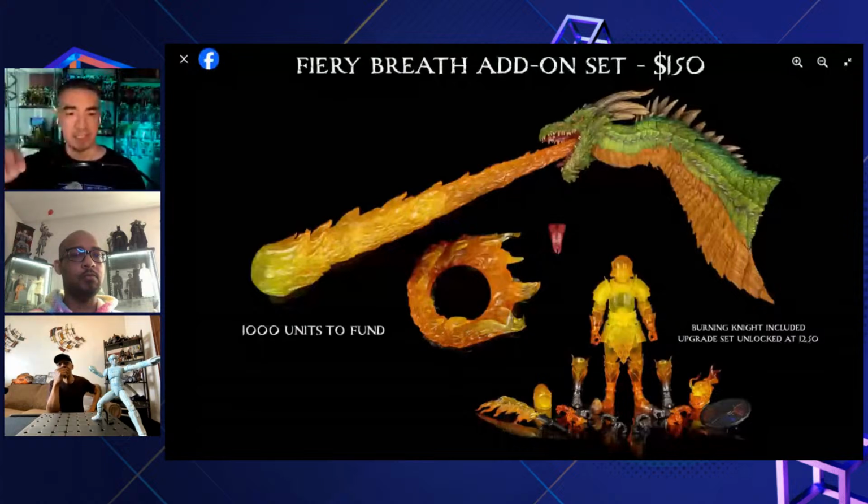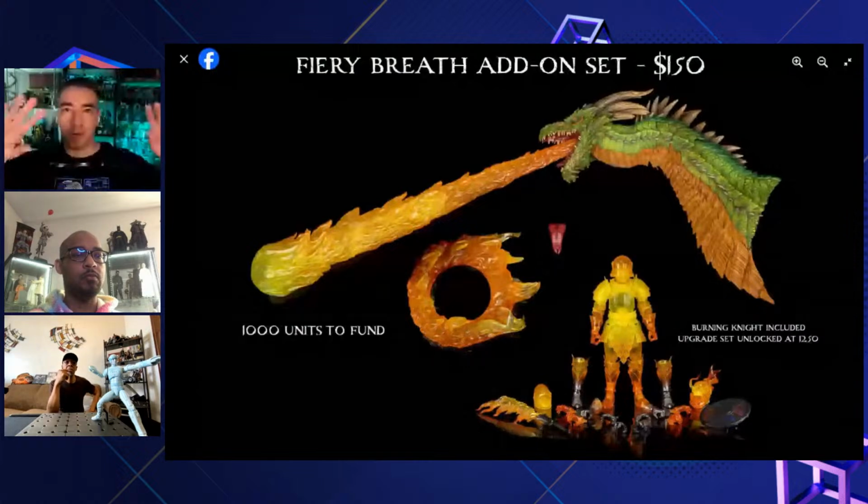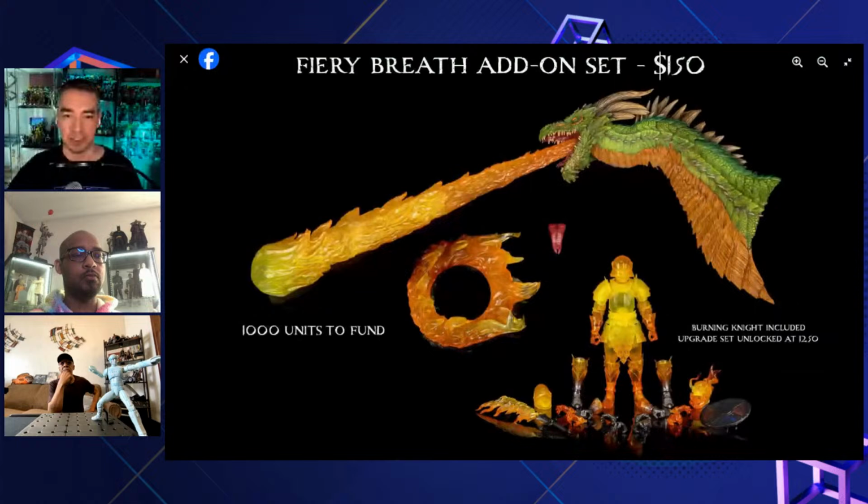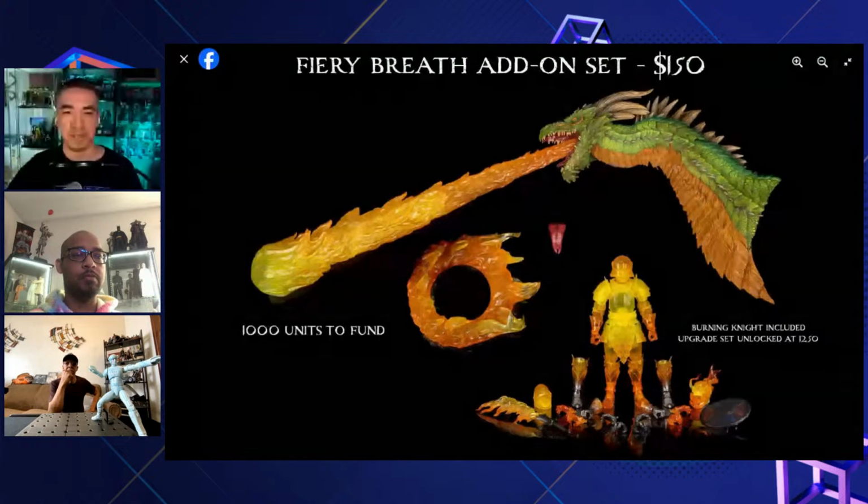And again, because this is separate, you can just buy this add-on set. So if you don't want the base dragon and you just want to get this, what I'm going to show you here, then that's an option as well. So just keep that in mind. It unlocks at 1,000, and this includes this portion. This Fiery Breath add-on set comes with this, starting at the neck right here.